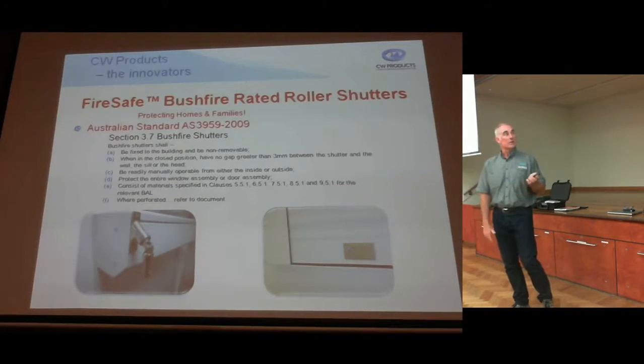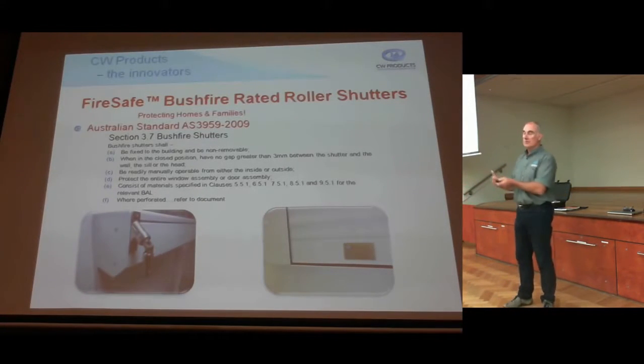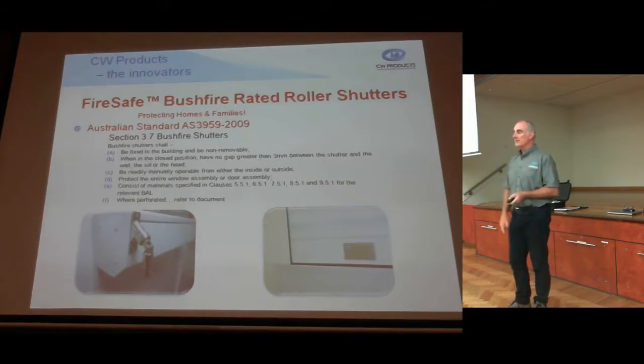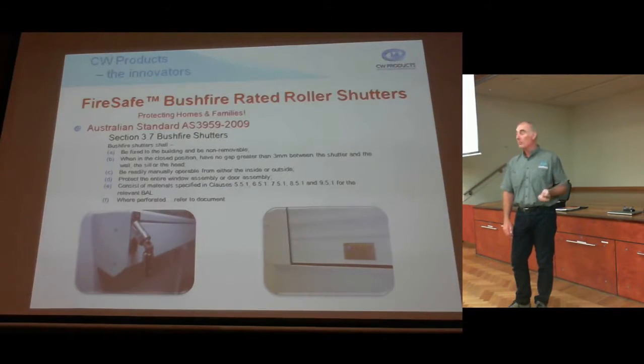Okay, so we can do either, but as I said, we are dead set sticklers for making sure that people understand that if they want to comply, and if they've gone to the council, got council approval to build their home, and they then want to put roller shutters on it, they will tell you that it has to be readily manually operable from either the inside or the outside. Okay.